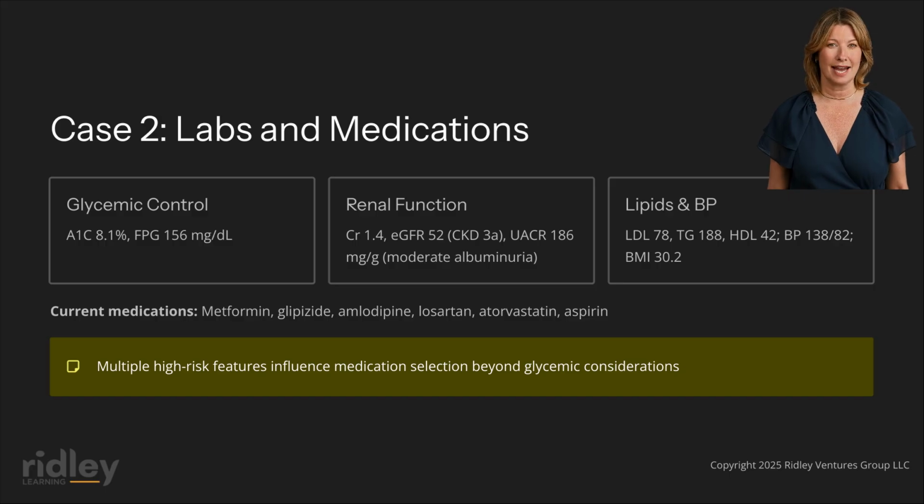Cholesterol of 78 milligrams per deciliter. Triglycerides of 188 milligrams per deciliter. An HDL cholesterol of 42 milligrams per deciliter. Her vital signs show blood pressure of 138/82, heart rate of 72 beats per minute, weight of 176 pounds or 80 kilograms, height of 5 feet 4 inches or 163 centimeters, and BMI of 30.2 kilograms per meter squared.